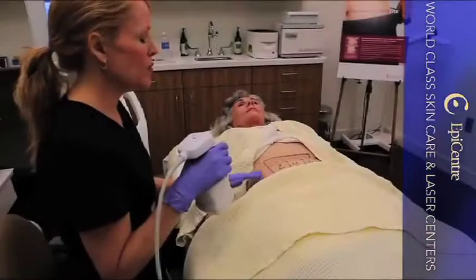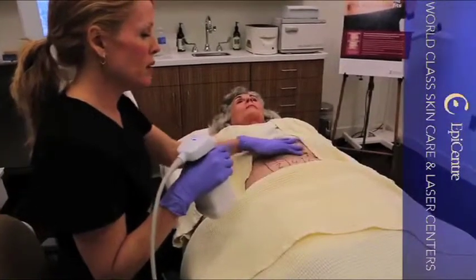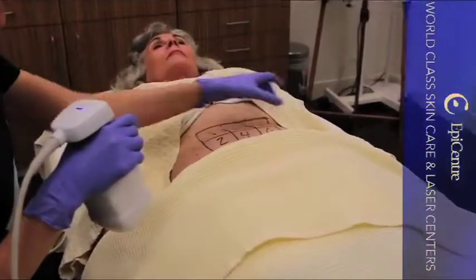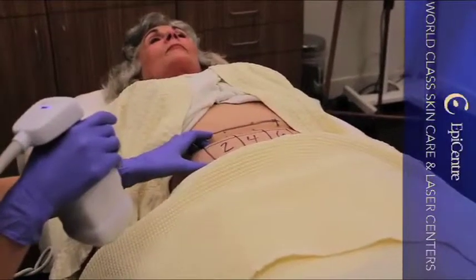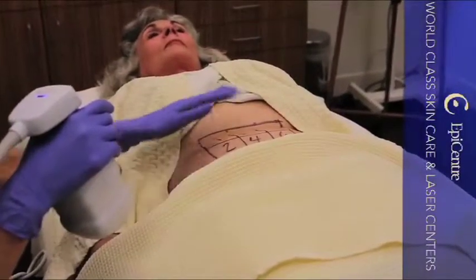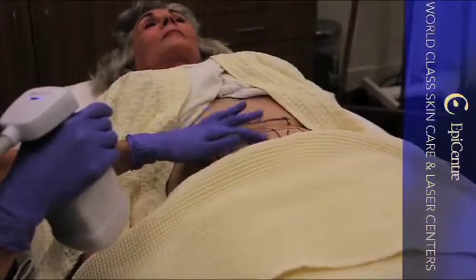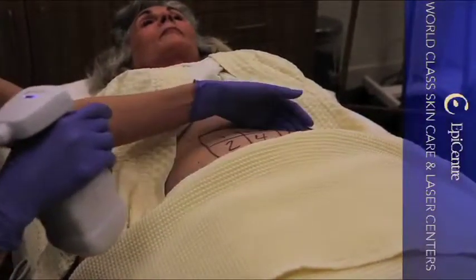As you can see, before we do the treatment, we'll put a grid on the stomach, depending on how many squares we want to put on. For her, she just has this little fat pocket right in the center here that we want to treat. The actual treatment itself is pretty simple. We'll go over each square. It's 60 seconds per square, and we do 3 passes.